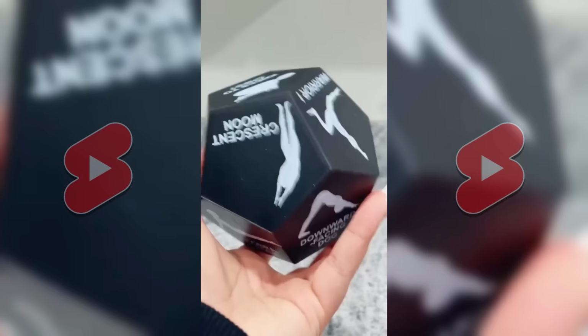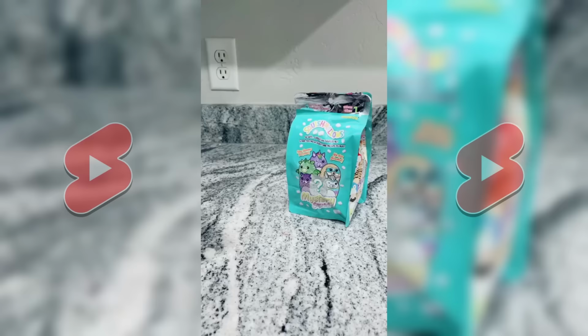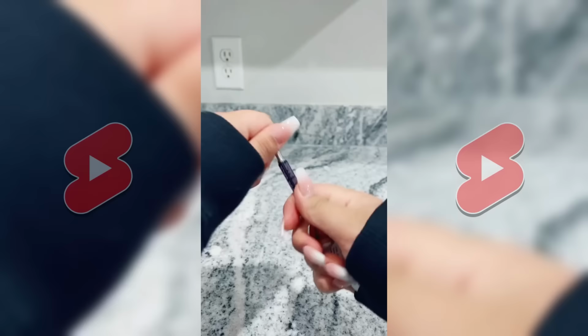This is what I'm most excited for. Yeah. I got a yoga dice, cup noodles, and Oreo lip balm. Why are these so cute? Makeup removing cloth, squishmallows. I was really bored, okay? Aww. Are you serious? A back scratcher keychain. And this board game.